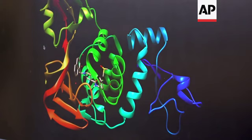A virus works the same way, and it has to actually make many different components of that virus before that virus is fully intact. And many of those different machines can be blocked by introducing chemicals which can be developed as drugs. This is the protease structure, but this is the protein from the SARS virus.